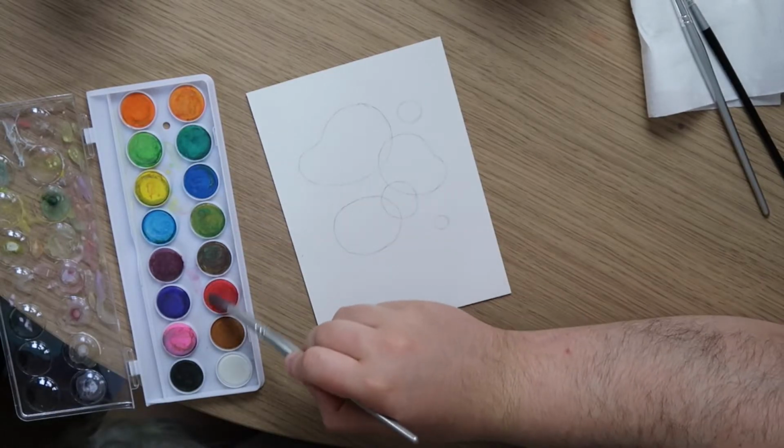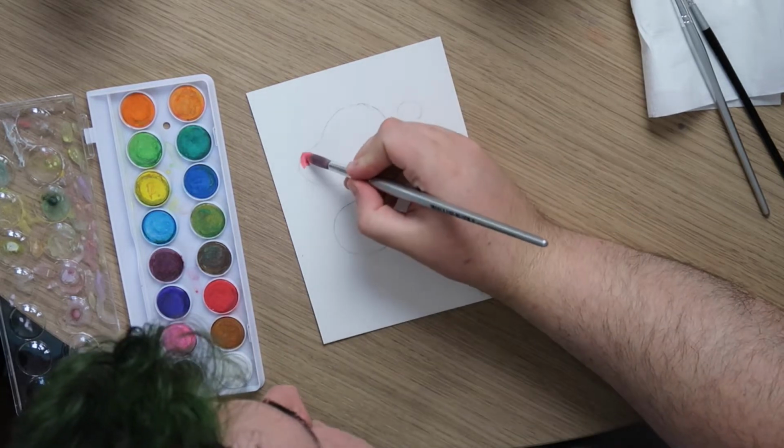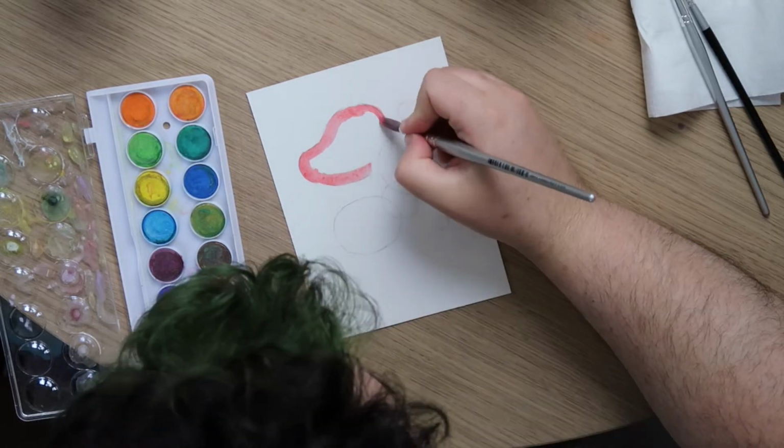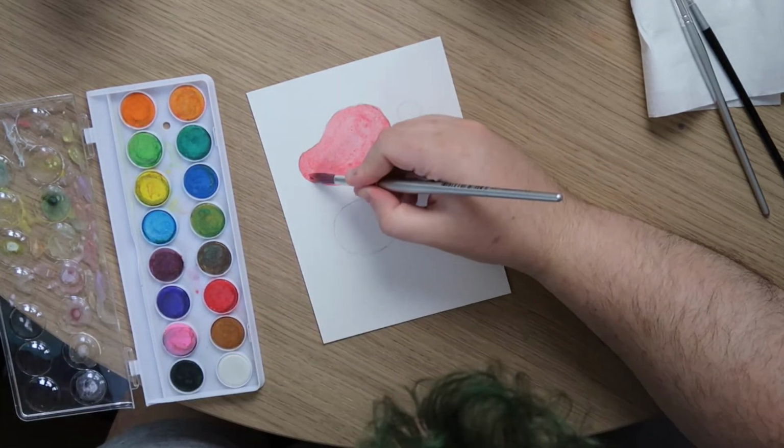I really love this set. As you can see, I've used it already quite a bit. I love that I can use the lid as a little mixing palette. It's really good. The pigmentation is pretty decent.